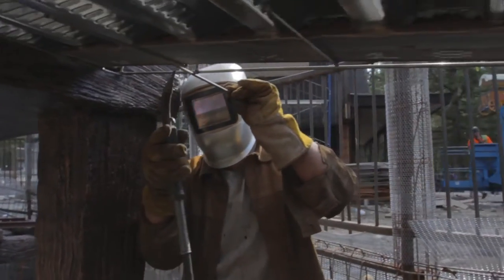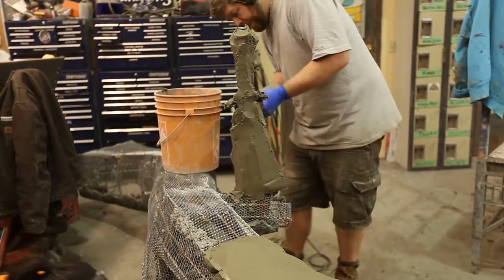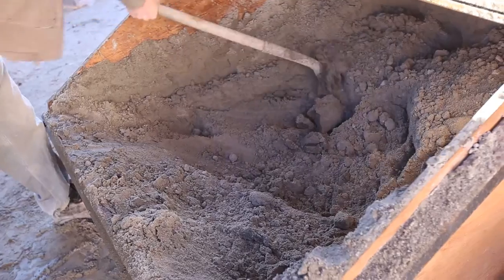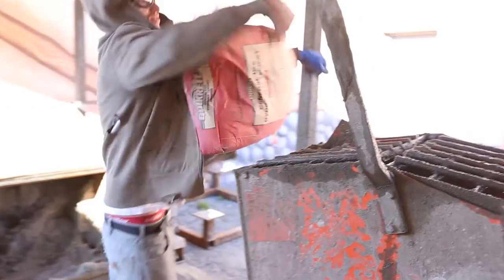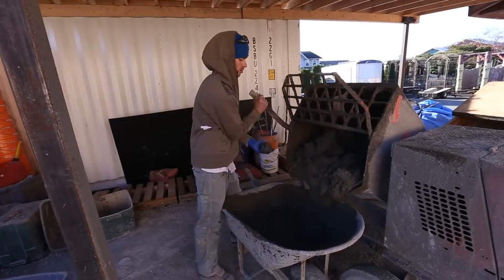There's no real main job here. I am fortunate enough to be able to weld, wire, mud, and carve. So I don't do a lot of the painting, but other than that, Dan does the designs, and we just go from there. I'm lucky enough to be able to do most of the jobs that entails here, I guess. I do some welding and some tying on of the diamond lath, and mostly mixing concrete for an application of the concrete as well.